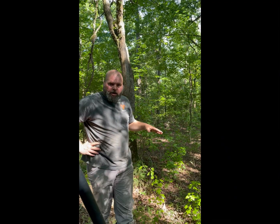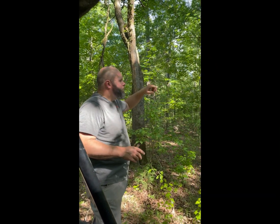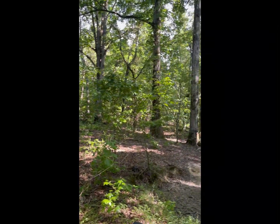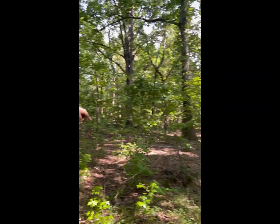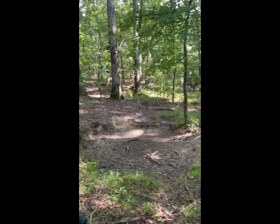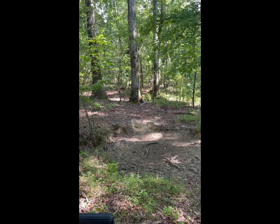Alright, so we're out here scouting today and stumbled upon something pretty cool. If you look around, you can see these huge white oaks. And the way they're laid out, it makes me think this is probably an old house place. If you look right here in front of us, there is a big pawed out spot. And this is probably where the smokehouse used to sit. And just years and years of smoking the meat in there, the deer just turned it into a salt lick.